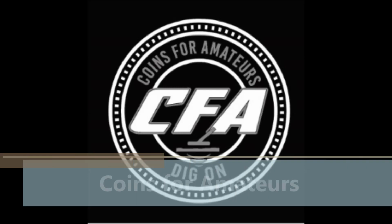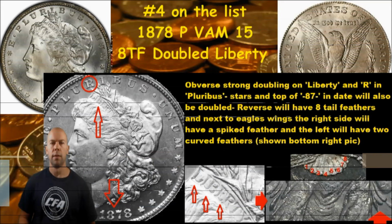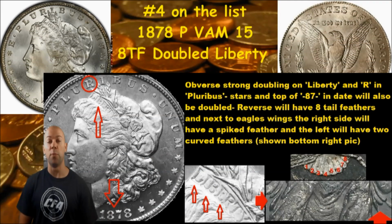Hey, check it out. How about we get out our 1878 Philadelphia minted Morgans with CFA today, and we look for another VAM die variety. Everybody, CFA back with you, and we are at number 4 on our list of 100 Morgan VAM die varieties that we're showing you that have potential premium value if you find one. All right, now today is the 8 tail feather double Liberty 1878 Philadelphia VAM 15.